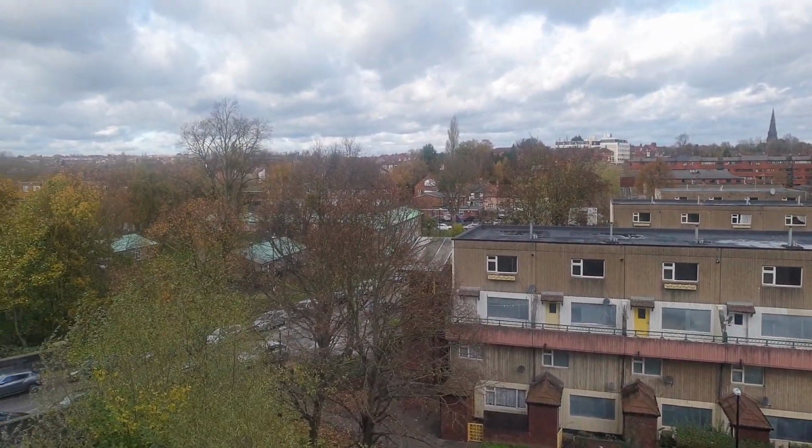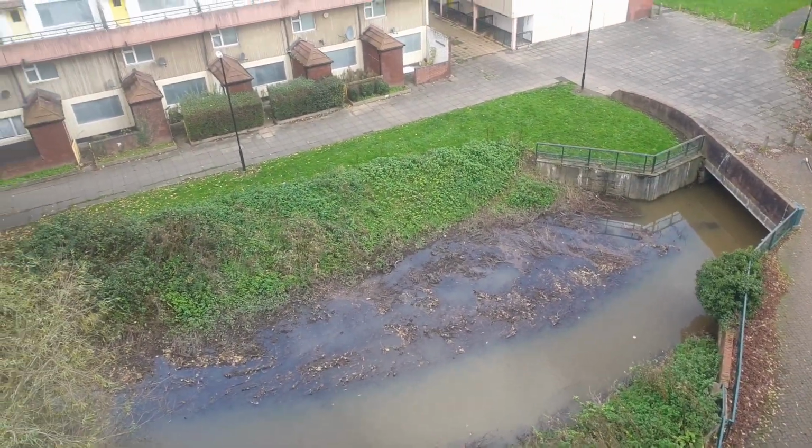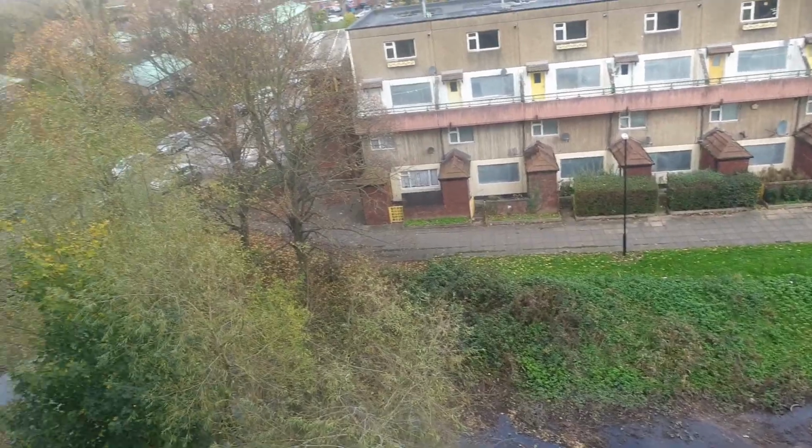So here we are outside on a bit of a November autumn day. The river was quite high yesterday. We had quite a bit of rain, and that does actually turn into a bit of a river. But I've shown you this before, I'm sure, but it's just a bit of an update on it.